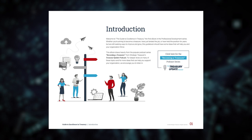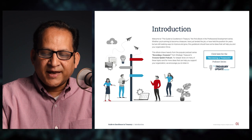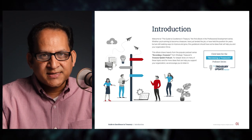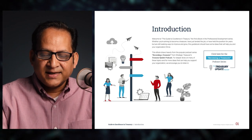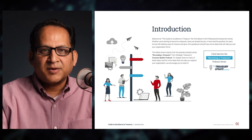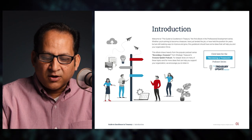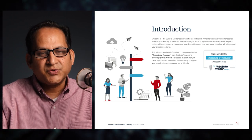Section 1, introduction. Welcome to the Guide to Excellence in Treasury, the first ebook in the Professional Development series. Whether you're aiming to become a treasurer, have just landed the job, or have held the position for years but are still seeking ways to improve and grow, this guidebook should have some ideas that will help you and your organization thrive. This ebook draws heavily from the popular podcast series Becoming a Treasurer from Strategic Treasurer's Treasury Update podcast. For deeper dives on many of these topics and for more ideas that can help you support your organization, we encourage you to listen in.